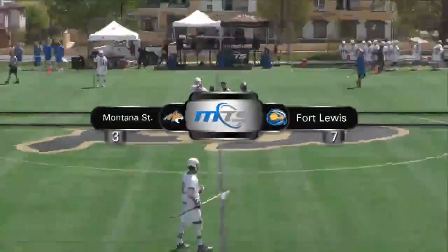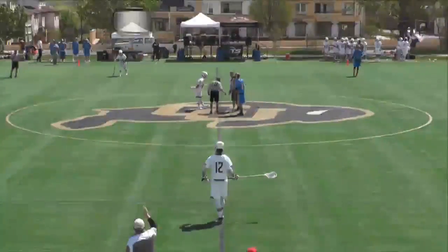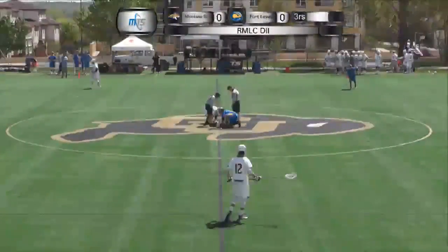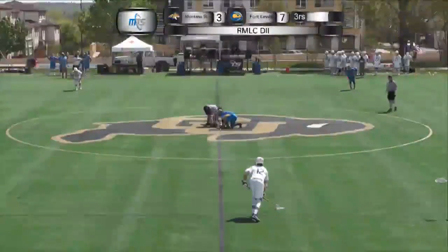Welcome back, everybody. We're in Boulder. 7-3 is our halftime score, just about set for the third quarter. Max, a really dominant performance by Montana State. Yeah, as I mentioned, during that halftime interview with Coach Kelly, I think the scoreboard could be a lot more in favor of Montana State, but they weren't able to connect on the cage on all the looks that they were getting.